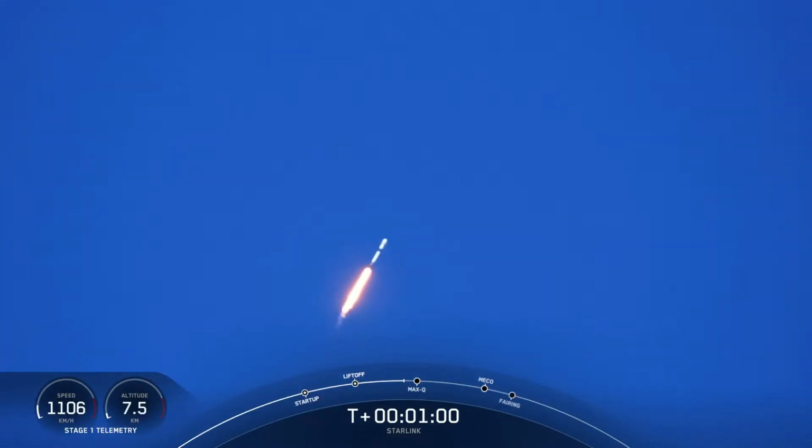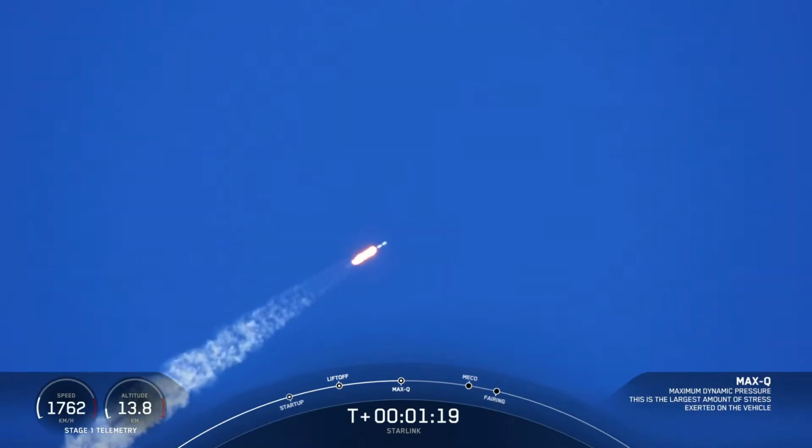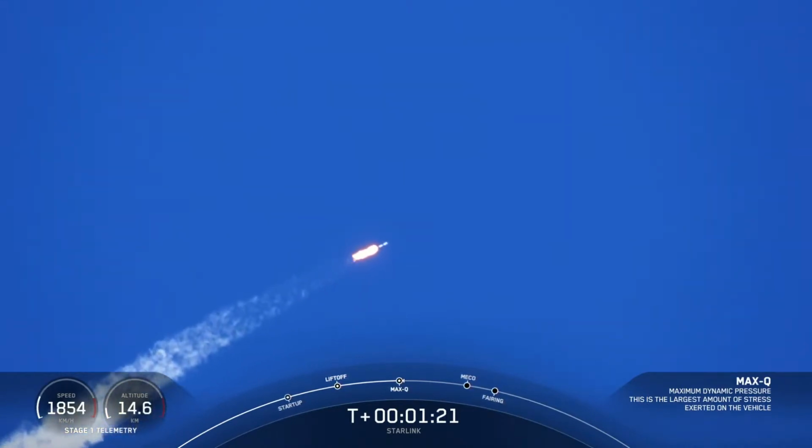Max-Q is the maximum aerodynamic pressure that the vehicle sees on ascent. Vehicle is supersonic. And the weather, again, is looking beautiful. Clear skies with an amazing view of Falcon on ascent there. Max Q. There's that call out that we have passed through Max Q. So in about a minute, we'll have 3 events happening back to back.